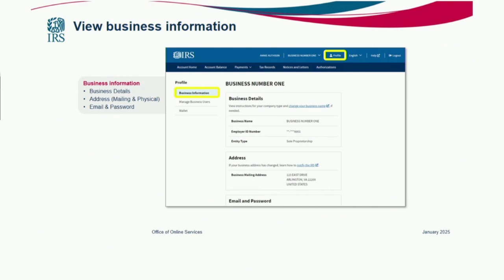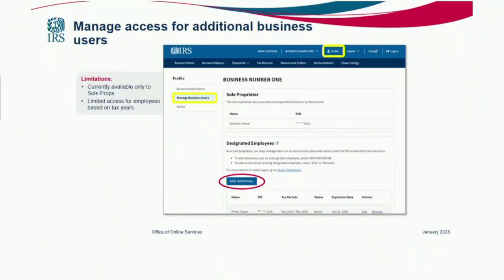Below business information in the left nav, you'll see Manage Business Users. Selecting Manage Business Users will allow users to manage who can access business data and interact with the IRS on behalf of your business. As I mentioned earlier, this feature is only available to sole proprietors currently, but will expand to other business types in the future.